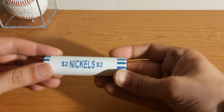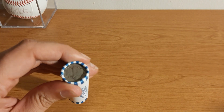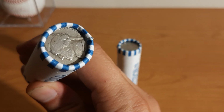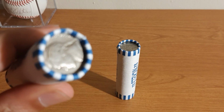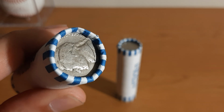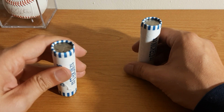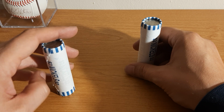So, at the end of the last video, I mentioned I did have a couple rolls of nickels here. This one, let's see if I can get that focus a little bit. It might be hard to see, but it looks like it is a 1952 on the end there. A little difficult to see with the paper there, but yeah, I thought that was pretty fun opening a roll in that video from probably a couple weeks ago or so.